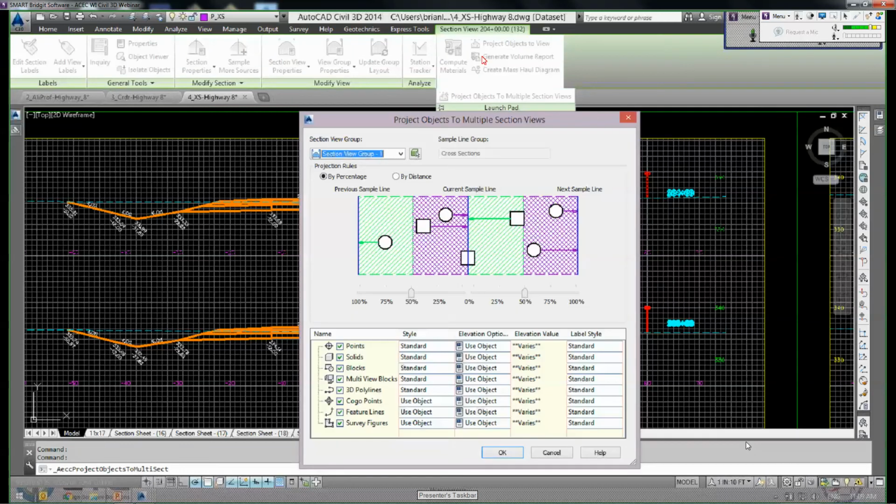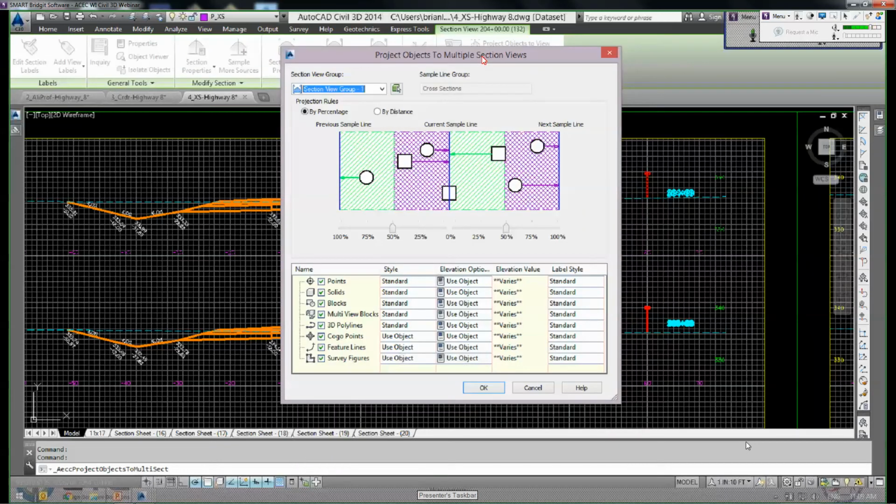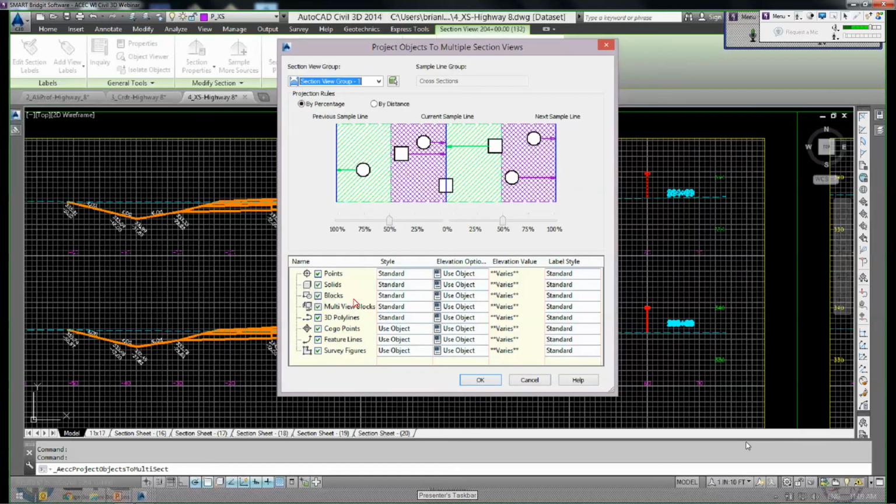And we get this seemingly kind of daunting dialog box at first. And if we take a look down here, let's go down to the list right here. This will scan my entire drawing, look for all this stuff, and project it to sections. Well, what I'm interested in is just the feature lines. That being said, blocks, COGO points, all that stuff could project, and the settings up here dictate how that stuff would project if it was in between a section, for example, if it was a point or a block. But we're just doing feature lines.